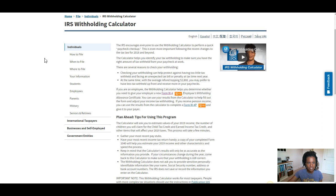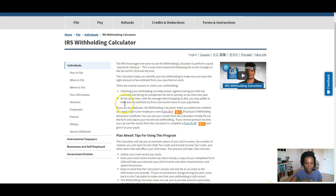A lot of times, as you can see here, I'm on the IRS website. Pretty much the average is about $2,800 to $3,000 that people can see a return, and or that they're having a refund of that amount, and that tells us that you can make some adjustments to make sure that you're not overpaying that much, okay, or that you're actually keeping more of your money during the year rather than sending it to the IRS, okay?